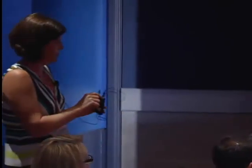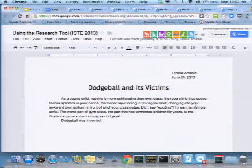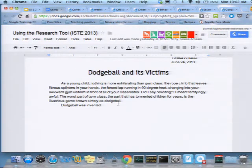She's ready. Okay, so for the research tool, let's say they're writing a paper. Here's a paper about dodgeball. You're writing a paper about dodgeball and its victims. You get to a part in your paper where you have to talk about the history of dodgeball, when it was invented. I don't actually know the answer to that. Instead of going over to the library, getting a book, or going out to a different tab or a different window, you can actually do research right in your document.